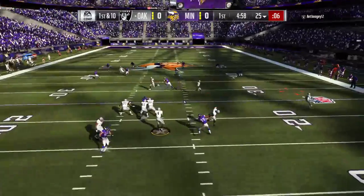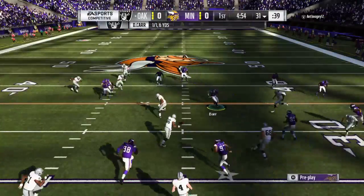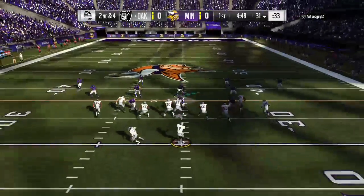Carr now on first down, finding his safety valve here. That's complete, and they'll take him down at the 31-yard line. It'll be a gain of 6, and it's second down.